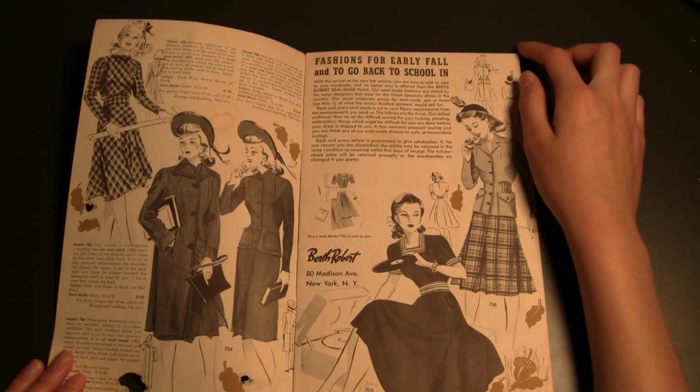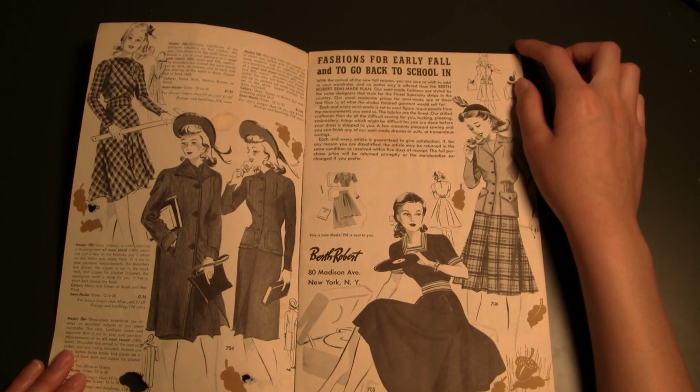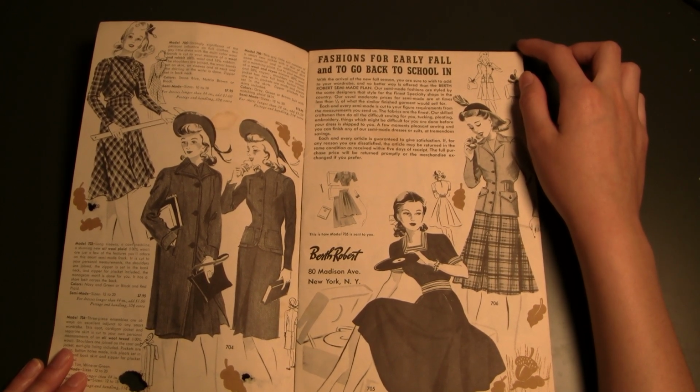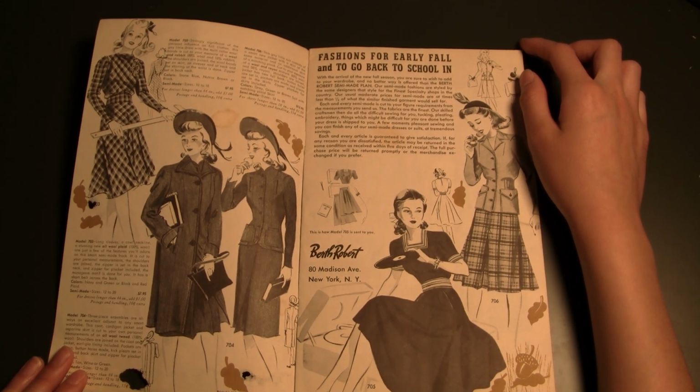Quote, "With the arrival of the new fall season, you are sure to wish to add to your wardrobe, and no better way is offered than the Berth Robert semi-made plan. Our semi-made fashions are styled by the same designers that style for the finest specialty shops in the country. Our usual moderate prices for semi-made are at times less than 1/2 of what the similar finished garment would sell for. Each and every semi-made is cut to your figure requirements from the measurements you sent us.